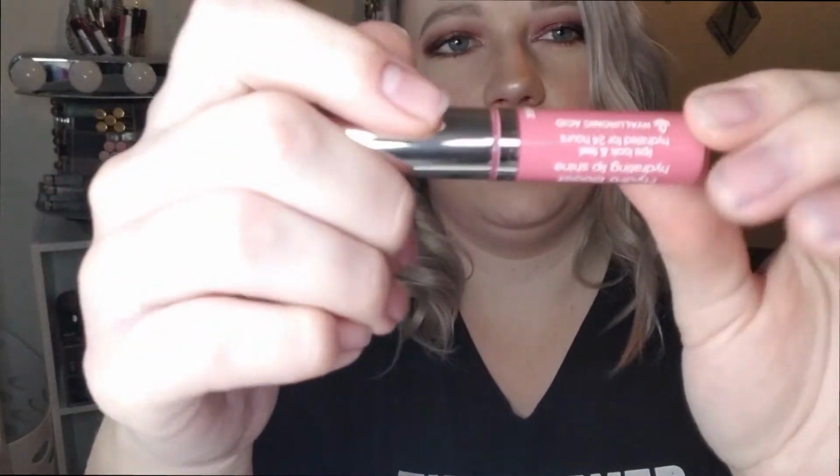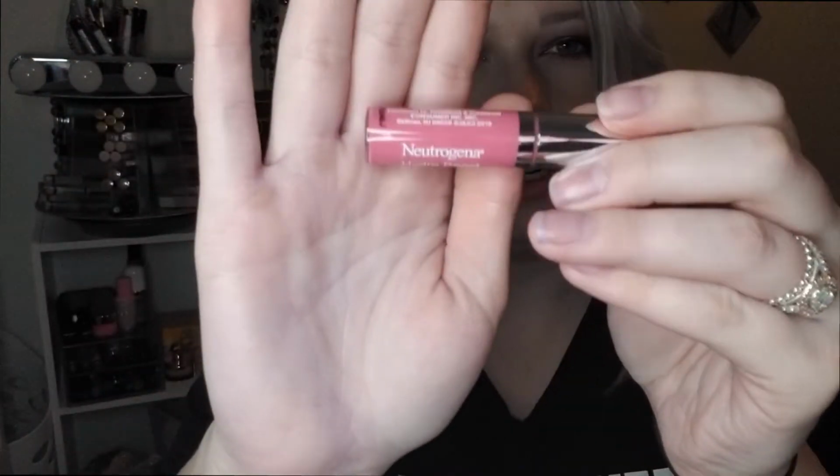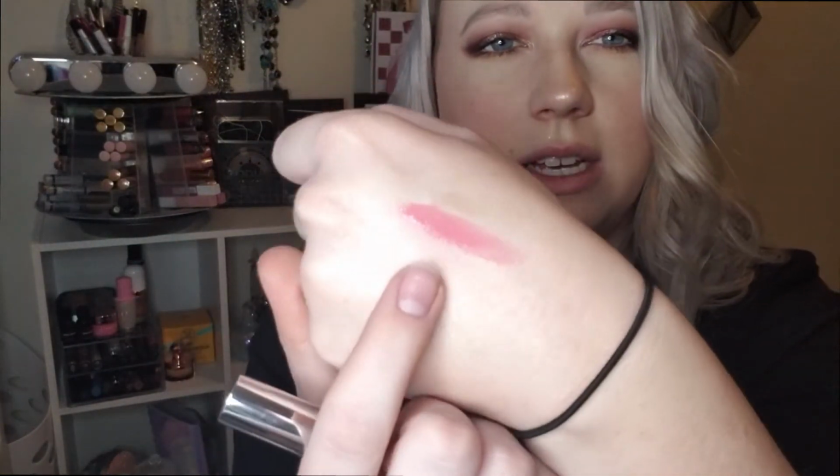Okay, and then you have the Neutrogena Hydro Boost Hydrating Lip Shine. This is in the shade Radiant Rose, and I've never tried any of these before. Let me turn it to where you can actually see it. I know that the Neutrogena and the Almay would probably be like 10 bucks a piece anyways. So I think you're definitely getting your money's worth out of this because these seem to be full-size products, whereas with the face kit that we just talked about, those didn't look like full-size.